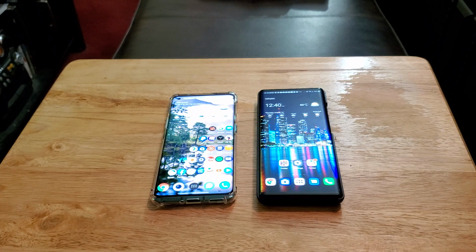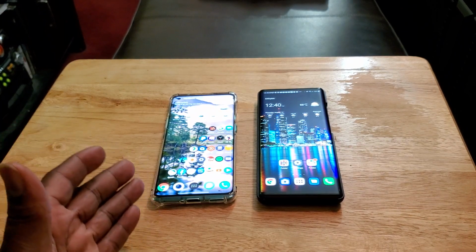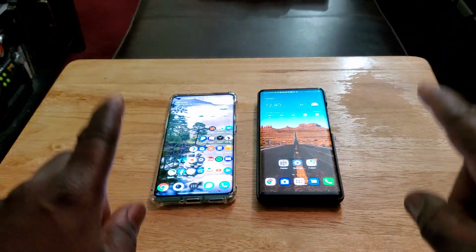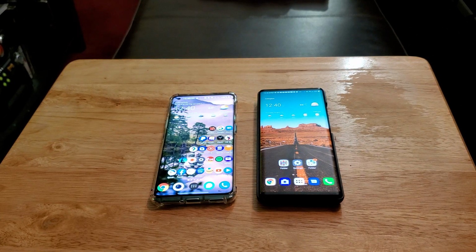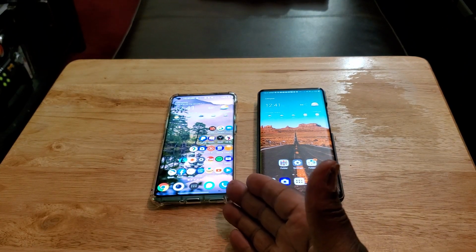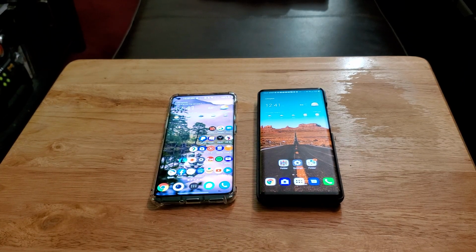I mean, it's my favorite phone to view content on, honestly. That, and I would say the Note 10 Plus, only because of that big boxy wide display. You know, it looks like you have a little TV in your hand. But just based on quality alone, it's got to be the OnePlus 8 Pro when it comes to that.